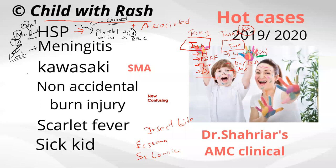Now, the thing I wanted to know in case of meningitis is vital stability. Think about AMC, or if you have seen any case, think about the vitals. What will they give you in the vitals? Will they give you a normal child, or would the vitals show hemodynamic instability? Which one would you expect in AMC clinical? Hemodynamically unstable. So this is one case we have to be ready for: if the case is meningitis, our patient is unstable.